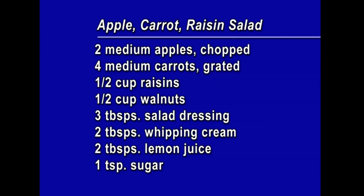Okay, the apple carrot raisin salad: 2 medium apples chopped, 4 medium carrots grated, 1/2 cup of raisins, 1/2 cup of walnuts, 3 tablespoons salad dressing, 2 tablespoons whipping cream, 2 tablespoons lemon juice, and 1 teaspoon of sugar. And I'm going to finish it up right now. As a matter of fact, what I got to do now won't take very long.